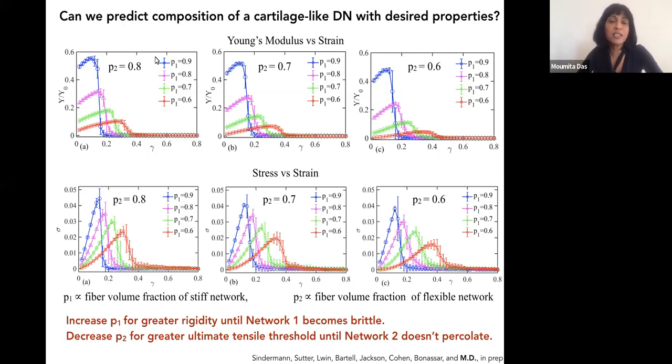And what we did is the things we are varying are these two bond occupation probabilities for the stiff network and the flexible network. So P1 is the occupation probability of bonds in the stiff network. P2 is the occupation probability of bonds in the flexible network. So what we find is that if we have a very well-connected, dense, stiff network, then of course we can get a very large Young's modulus. However, that network is also very brittle, and it will start rupturing at very small strains, right?